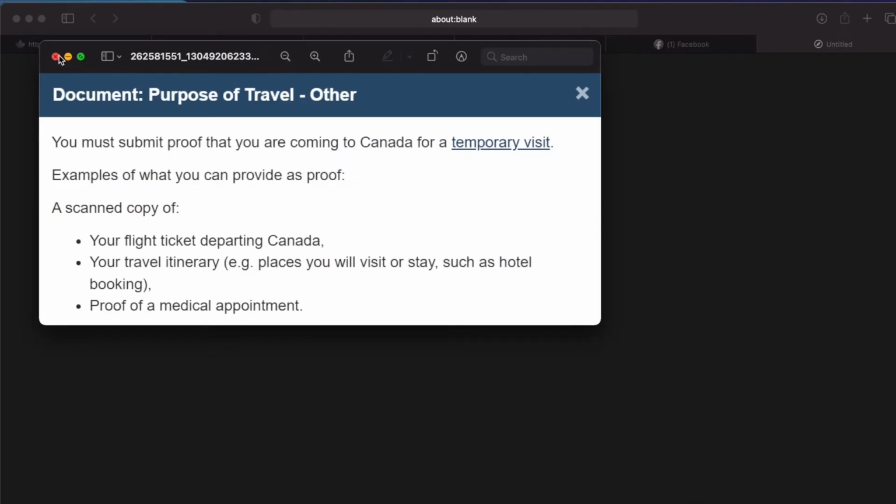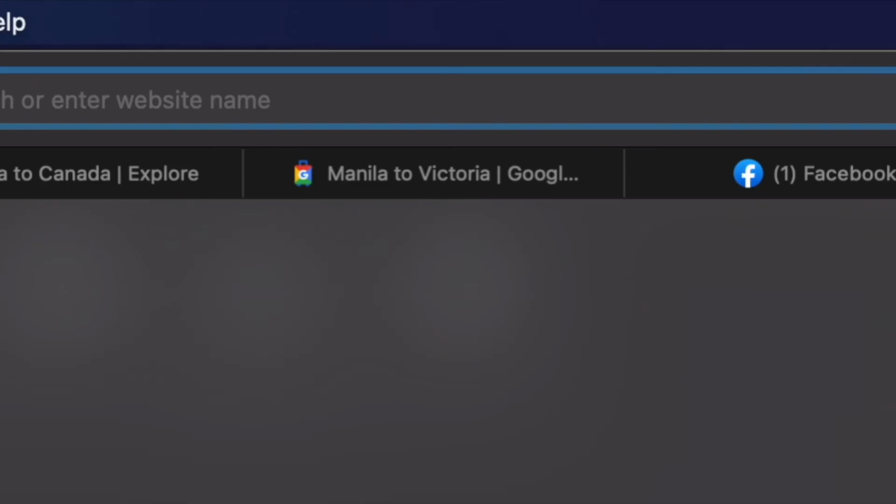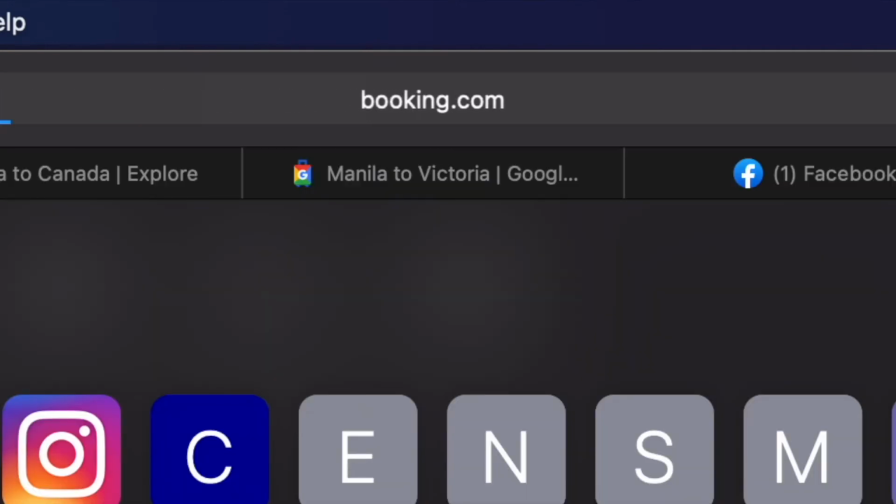Alrighty, so I think we're down to the last document that we need to upload together for the purpose of travel, which is the hotel booking. So for hotel booking, what I simply did is let's go to booking.com here. Okay, you can simply search it on your browser, booking.com.